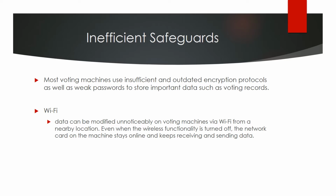So we also have inefficient safeguards. Most voting machines use inefficient and outdated encryption protocols as well as weak passwords to store important data such as voting records. Instead, it has been found that they use weak homebrewed encryption algorithms and hard-coded encryption keys with simple passwords such as ABCDE, basically leaving the door wide open for hackers to intrude.